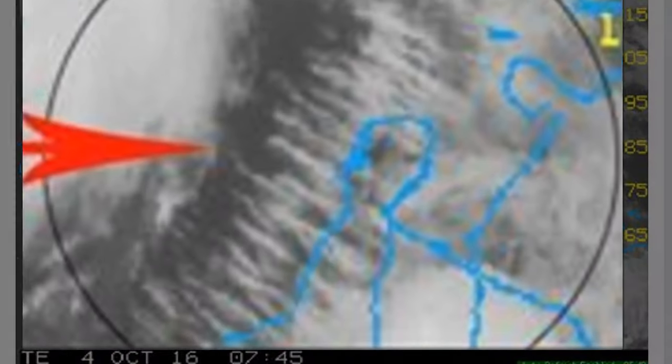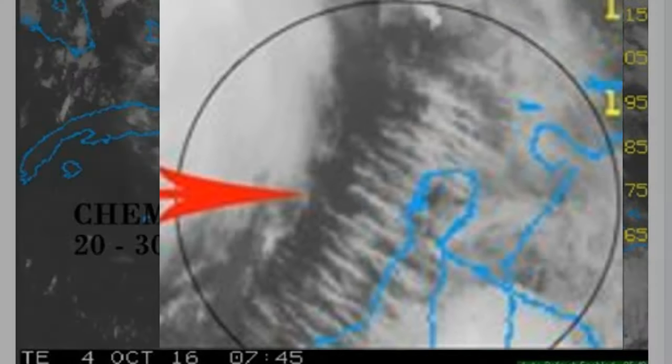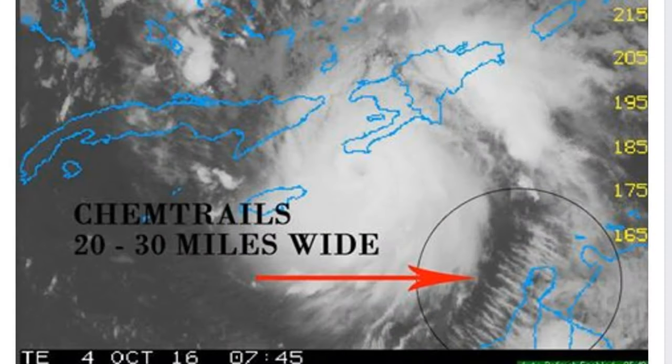Look what other things I found in the storm. Now, I had seen this in a couple shots, and it was unusual at first when you see these lines, these straight lines coming out of this hurricane on the bottom right quadrant, and there was some on the left as well. So what are these lines doing? It's not natural for a hurricane. If you could show me some other footage of prior hurricanes that have had this signature, let me know.